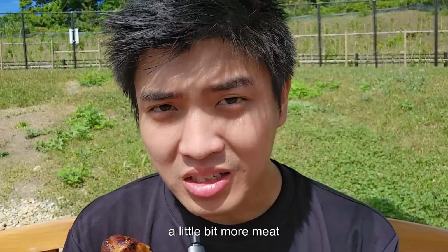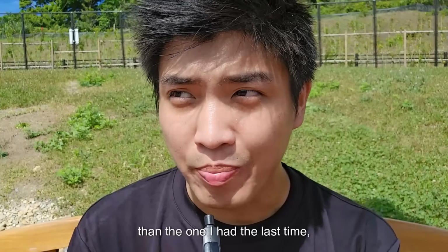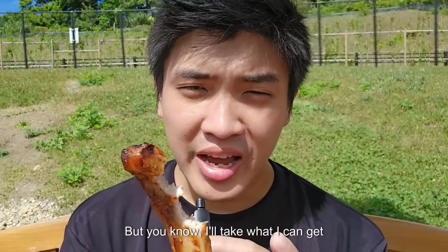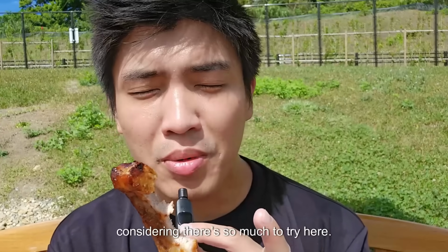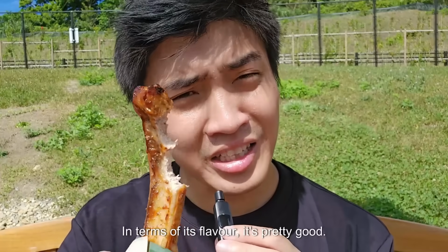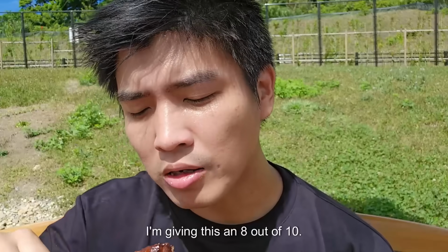Okay, this one has a little bit more meat than the one I had the last time. But to be honest, I was really hoping to have more flesh on the spare rib. But you know, I'll take what I can get, considering there's so much to try here. I don't want to get full too quickly. In terms of its flavor, it's pretty good. I'm giving this an 8 out of 10.